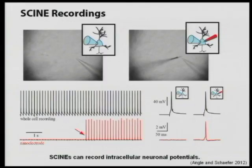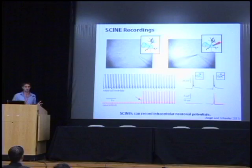So when we do this with a nanoelectrode, in some cases, we see that we can make a recording without disrupting the cellular properties. So here you see I'm injecting current from the whole cell electrode, and the cell is firing action potentials. And then at first, the nanoelectrode is out of plane. Then I insert it into the cell, and you can see the emergence of the signal in the nanoelectrode channel without seeing any change in the whole cell recording, indicating that the recording is still healthy.